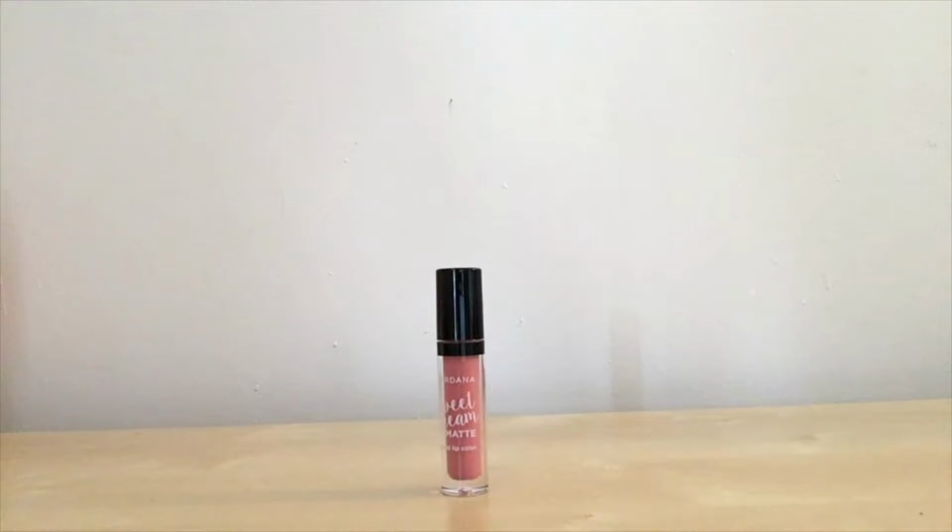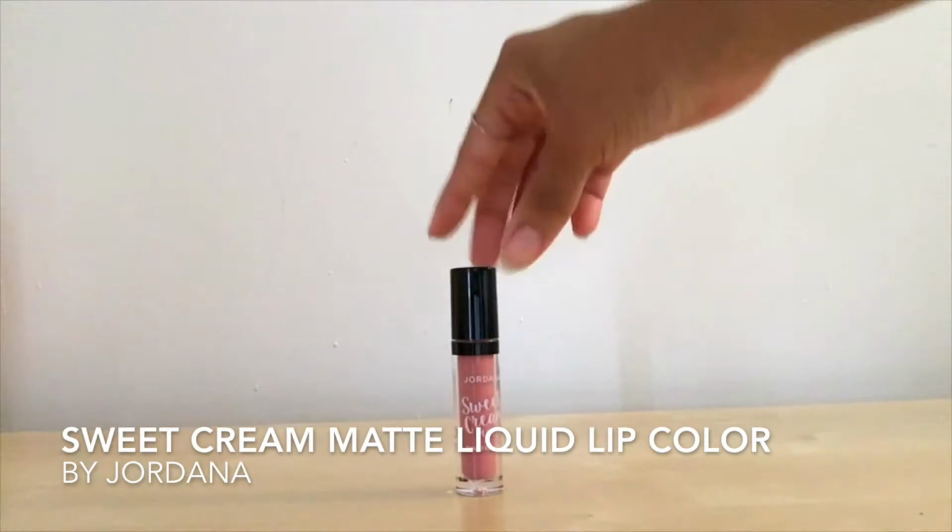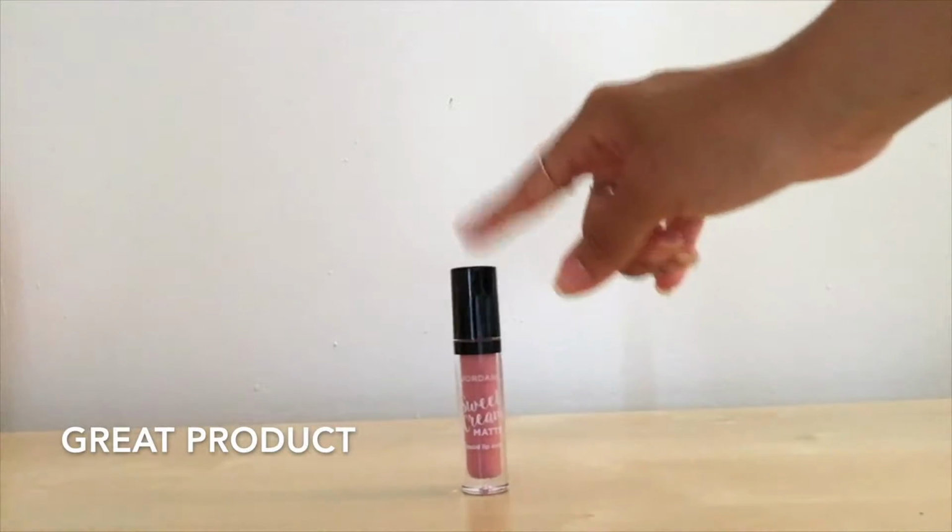Hi, today I want to talk to you about a really great product. It is the Sweet Cream Matte by Jordana Cosmetics. This is a great lipstick.